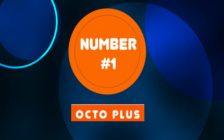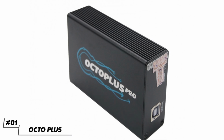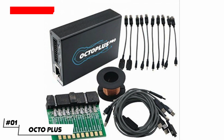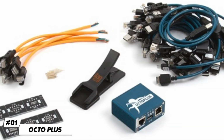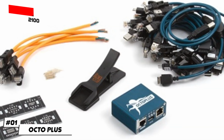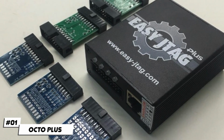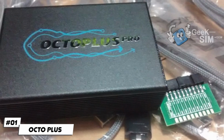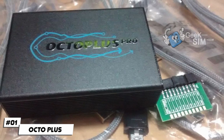Number 1. OctoPlus. OctoPlus is a new professional backup and transcoding solution that is perfect for storing and backing up all your most important data. This system uses one-touch backup technology to make saving your data super easy. You can transfer files at speeds of up to 2,100 megabytes per second. There's a removable solid-state drive for lightning-fast storage even while on the go. It uses a RAID 1 redundancy system for maximum reliability and even has an error-free checksum.